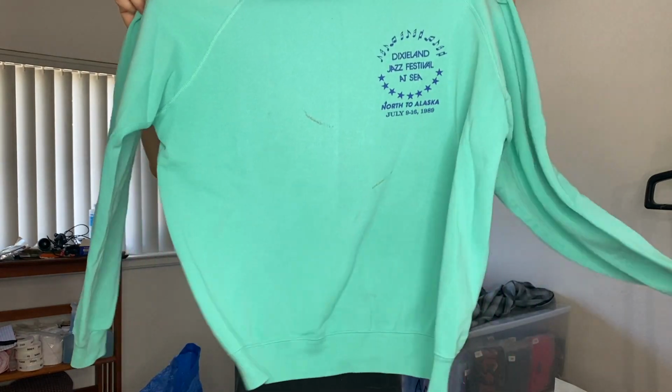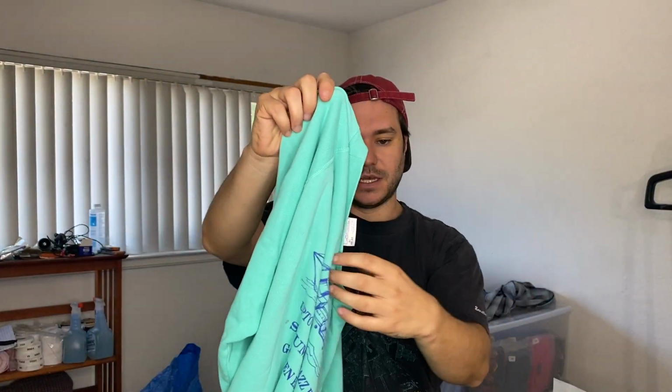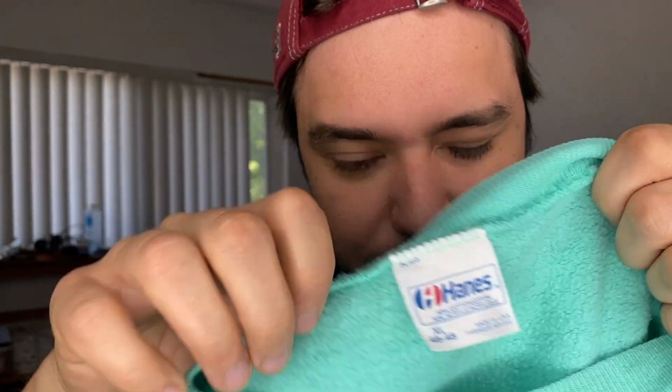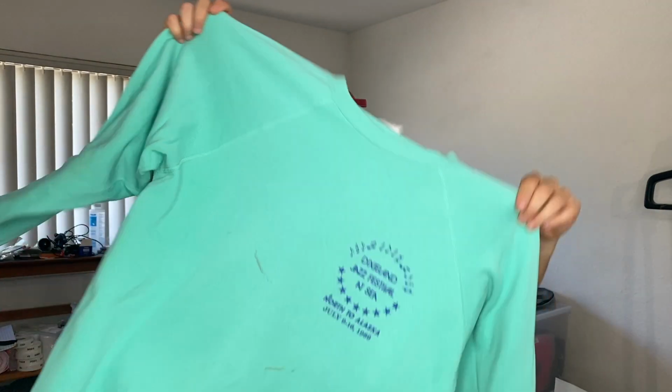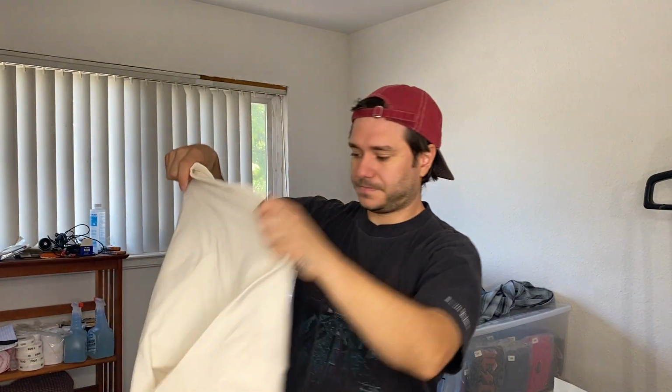A Dixieland Jazz Festival vintage crew neck. I do pretty well with vintage jazz shirts. It's got a word that people can search. I find a lot of Sacramento Jazz Festival shirts and they sell pretty well. It's on the vintage Hanes tag. That should do fine.